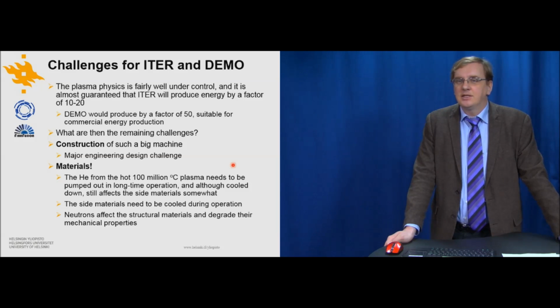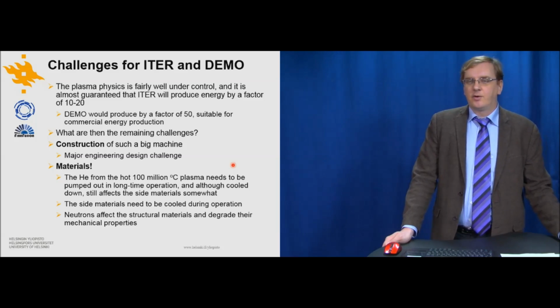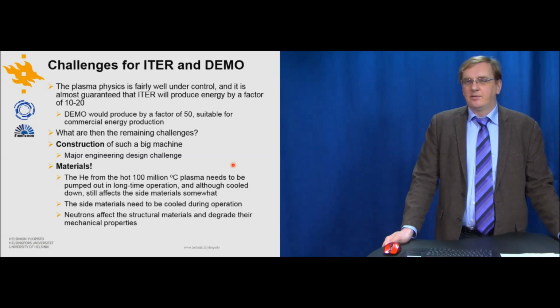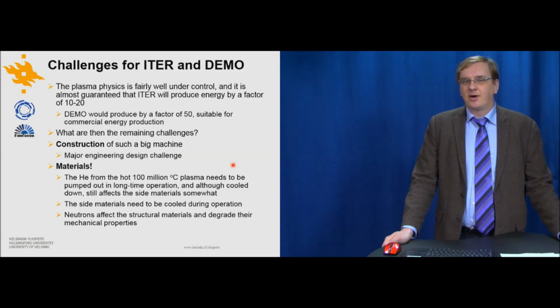The other big issue, and this is really where there are still scientifically uncertain questions, is which materials to build ITER and DEMO from. Well, ITER, it's known what it will be built from. And it's known that it will operate well, at least for several years, with these materials. But still, it's not guaranteed that it will work very well for a very long time without having to replace some parts. There are many reasons for this, but the main reasons are that the helium coming out from this plasma needs to be pumped out to enable long-time operation.